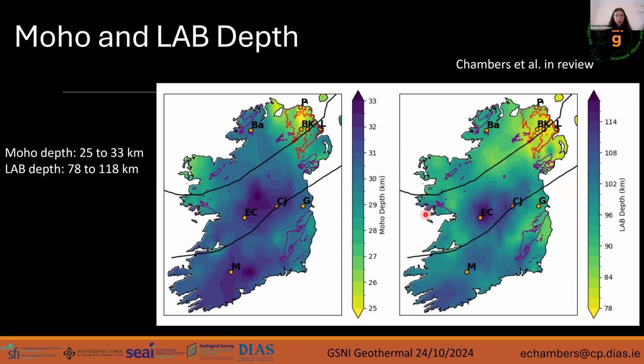We also get Moho and LAB maps out. You can see again, as I said, and it matches quite well to our temperatures, that we have thicker crust and thicker lithosphere in the south. And then this thins towards the northeast with the thinnest crust beneath Northern Ireland.